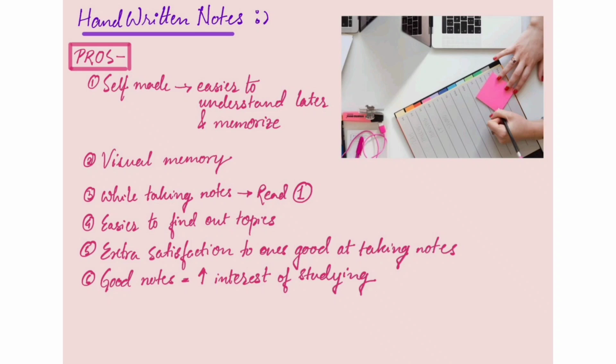Fourth point is it's easier to find out topics. Why I say this? Because when you have completed taking your notes, you exactly know which topics you have taken notes on and which topics you haven't, which topics are pending. And if you have taken down certain topics in your notes, you know where you have those topics, whether in the first part of your copy or second part of your copy, or in which chapter. So it's easier to find out the topics.